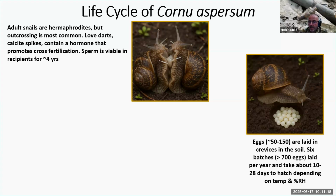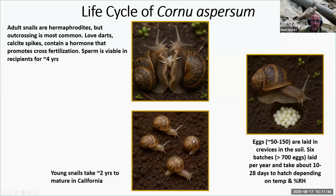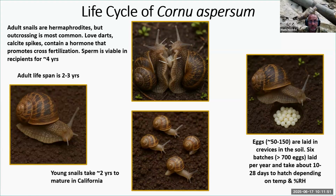So these eggs are laid in nests or under, say, bits of wood or maybe in the cracks of bark because they're often protected in some way. Females may lay batches of 50 to 150 eggs in a crevice in the soil or a depression, which may then be covered over. They can lay about 6 batches over their lifetime, about 700 eggs per year. And it takes about 10 to 28 days for those eggs to hatch, depending on the temperature and the relative humidity of the soil. Those young snails, when they hatch out, take about 2 years to mature in Southern California. And then those adult snails are actually quite long-lived.